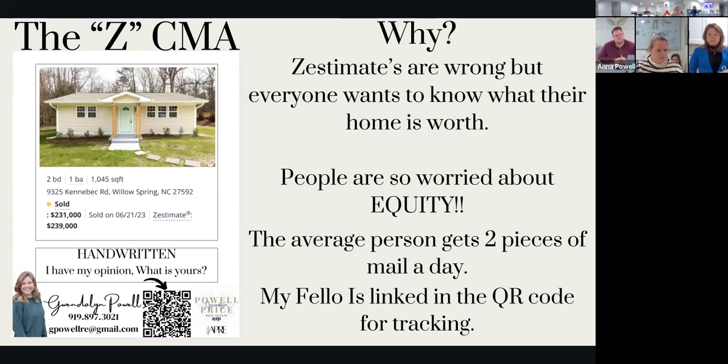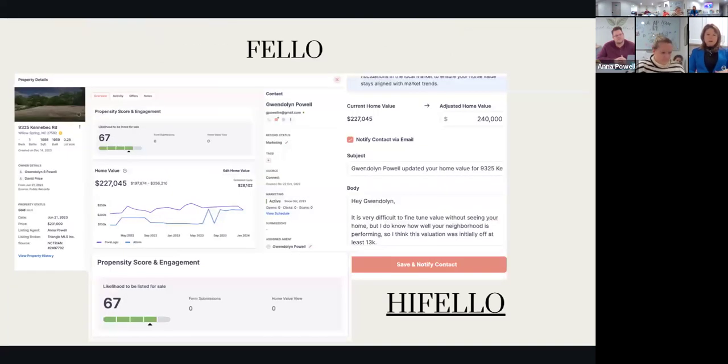So the Fello is nice because it gives you all of this information based on their mortgage, what their home value is. Now it is automated, so this is really just to have the conversation and pick up the phone and do these things. But you can go in and you can change the home value. So if you're farming somebody and you know that the house is worth $50,000 more, then you have that option, and it doesn't have to be super fine-tuned because obviously you don't know what the inside of their house looks like, etc.